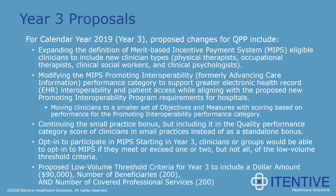Now, the year 3 proposals, I did want to mention, they're changing some things. The main thing is that they're expanding the types of clinicians that are going to be included next year. These include PTs, occupational therapists, social workers, and even clinical psychologists. They are also actually implementing the opt-in to participate starting in year 3. So if any clinicians maybe are under the low volume threshold and they can't participate this year, next year CMS is going to allow them to opt in.